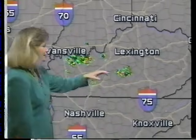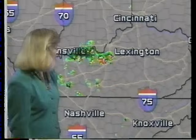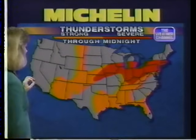You're under a warning. Southwest of Lexington, also some strong storms, and we'll have to keep an eye on that one in Cumberland County. It's popping up rather quickly, and you might have some severe weather out of that one. Back to our map, and again, rainy travel possible in a lot of places today with those hit-and-miss storms popping. The big concern is that some of these cells will turn severe.